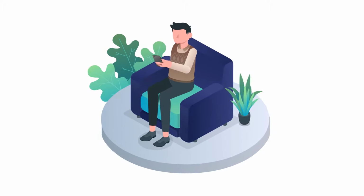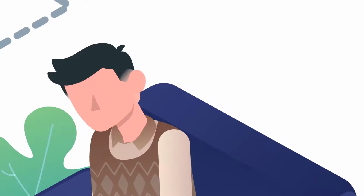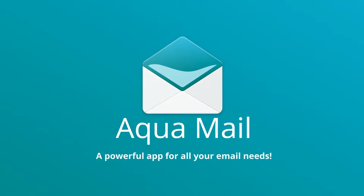Are you fed up with going back and forth across your multiple email accounts, which not only eat away your time, but your sanity too? Introducing Aqua Mail, a powerful app for all your email needs.